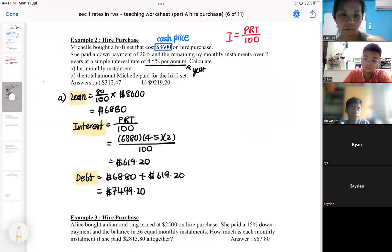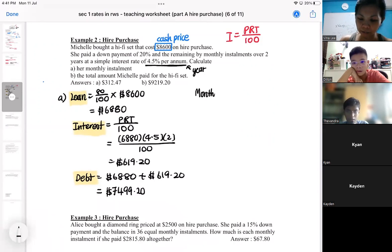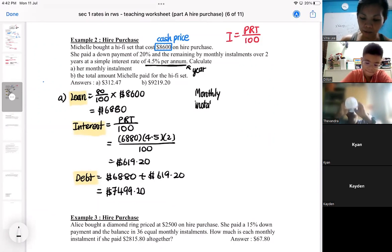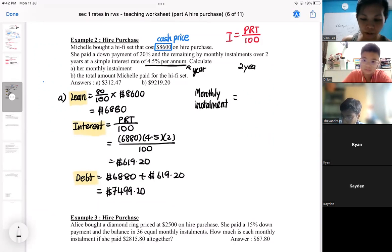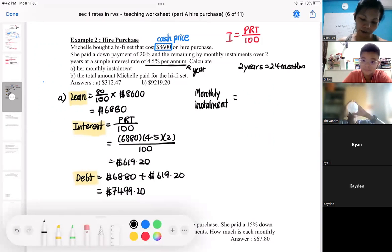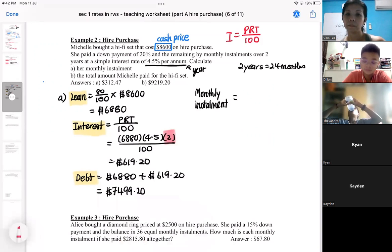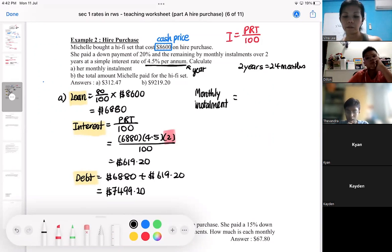Yes? They ask for a monthly installment. No, I'm going on to the monthly installment. This is not the monthly installment yet. That means she owed the bank this amount. The bank gave her 2 years. So 2 years is equivalent to 24 months. The bank allows her 24 months to return because she's willing to pay 2-year interest. She already paid up 2-year interest here. The 2 years is here. So because she's willing to pay up 2 years interest, the bank will give her 24 months to return.